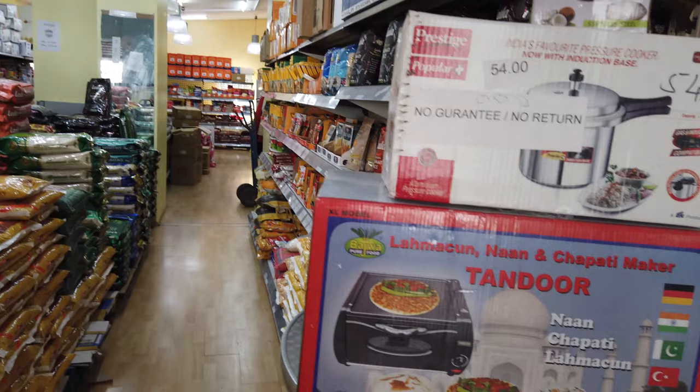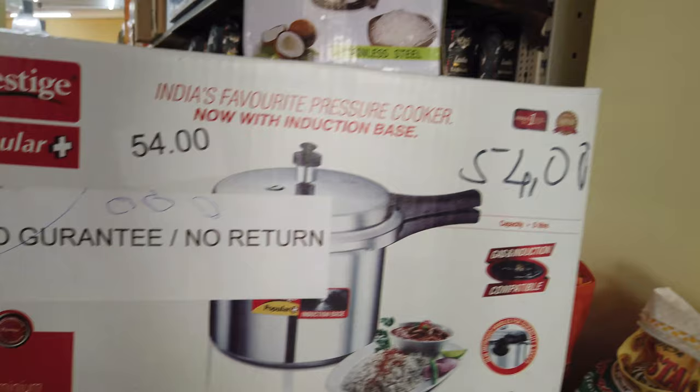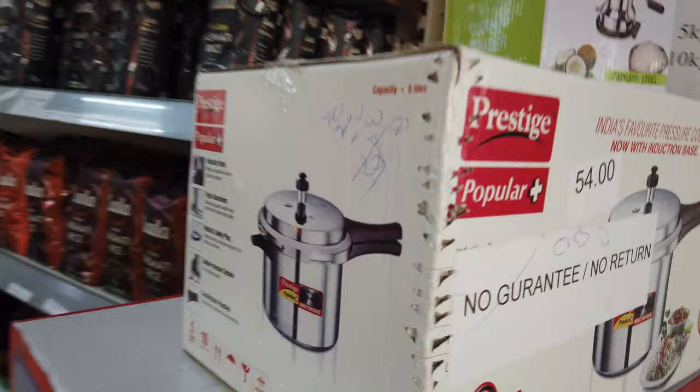Let me turn that side. Price, definitely it's not the same as we see in India, but at least if something is broken, you can find pressure cookers where you can buy. Some coconut scraper.